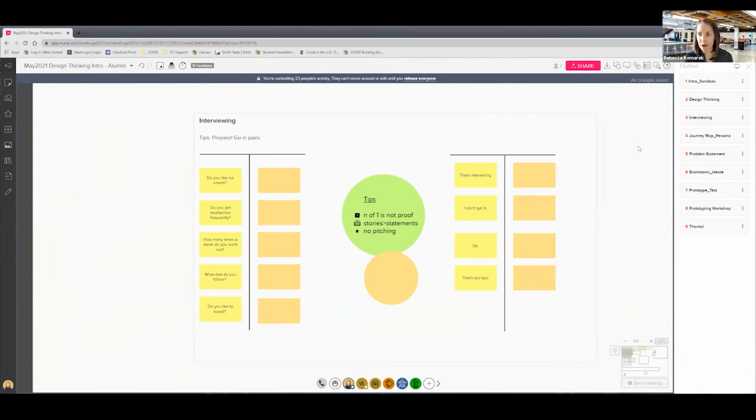It's important to prepare the questions that you plan to ask in advance. And we always tell students to go in pairs. So if we can have two people go to an interview, one person is asking questions, the other person is taking notes. So I have a few questions here that are just examples of good and bad interview questions and reactions to the feedback that you're getting in an interviewing type setting. So remember, the goal here is to try to really empathize with your user.